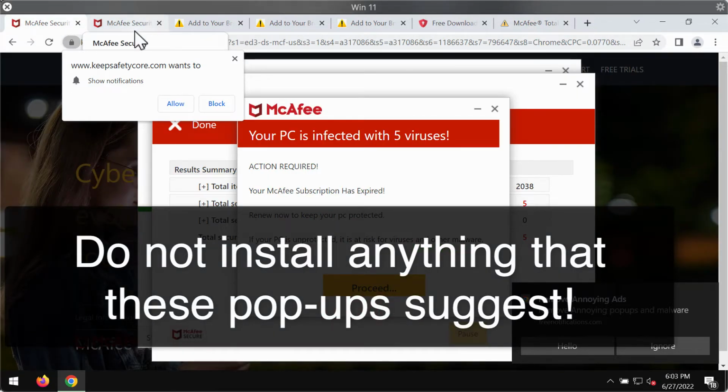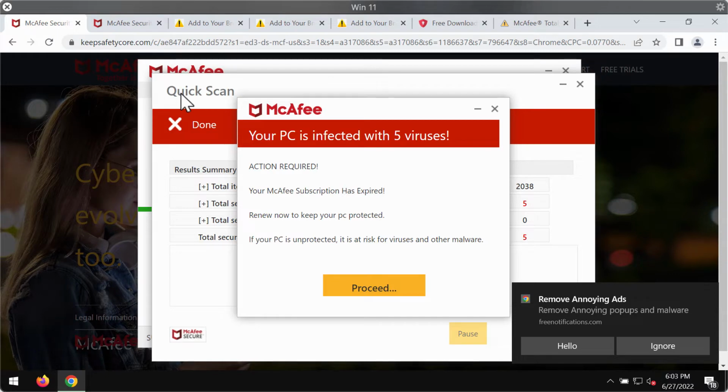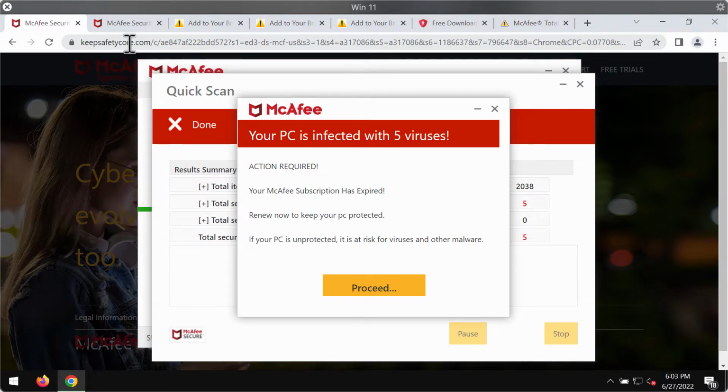KeepSafetyCore.com tries to trick you into clicking on the allow button also. And if you do that by mistake, you may start getting a lot of pop-ups that will be attacking your screen periodically with multiple advertisements. KeepSafetyCore.com tries to mislead you and to trick you into clicking on this proceed button.